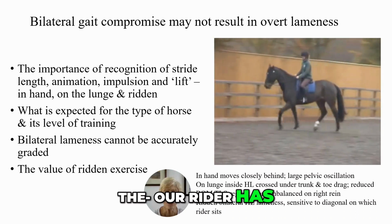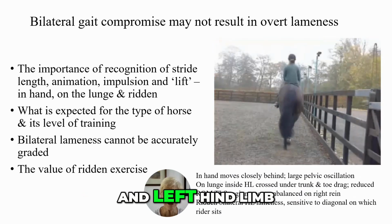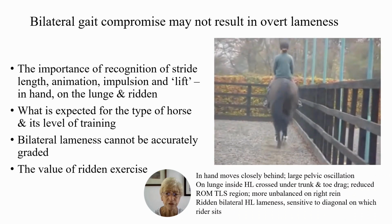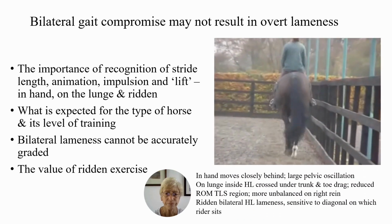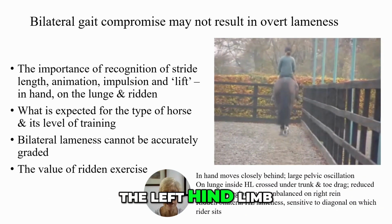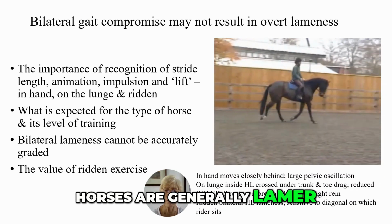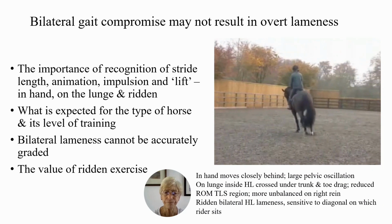Now the rider has changed direction. She changed the diagonal on which she was sitting, and left hind limb lameness predominates. So I would grade that as a grade 2 out of 8 left hind limb lameness. She changed diagonal, and the lameness of the left hind limb reduced immediately. Horses are generally lamer when the rider sits on the diagonal of the lame limb.